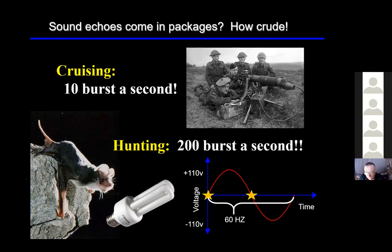So bats are looking at 200 bursts a second. When you're in an office space or a house with no windows and the only light in that room is a compact fluorescent bulb, you technically are looking at the world at 200 pictures a second. So bats have a basically consistent view of their world, particularly when they're hunting. That takes a lot of energy to call it 200 bursts a second, so they're not always using 200 bursts a second, but even when they're just cruising, they're using 10. So hopefully that gives you a little perspective on what it might look like to use echolocation to move around the landscape.